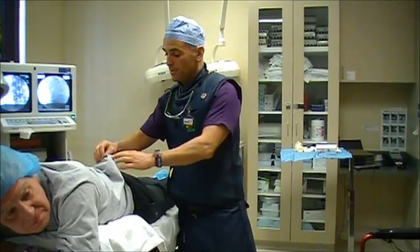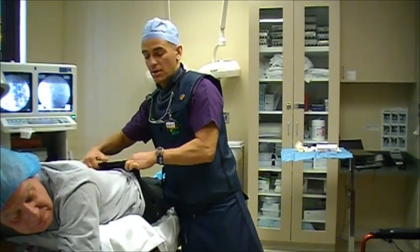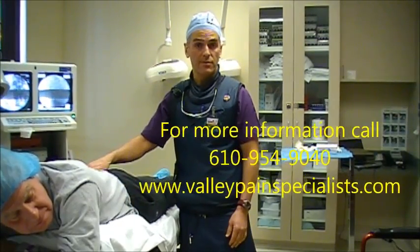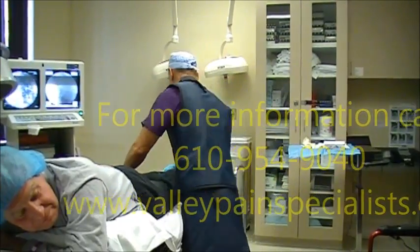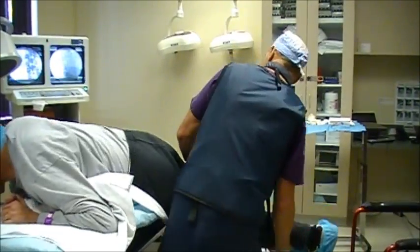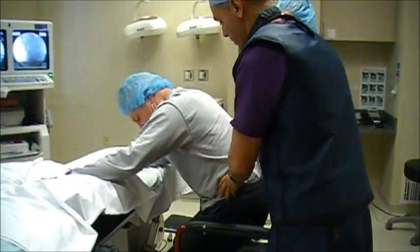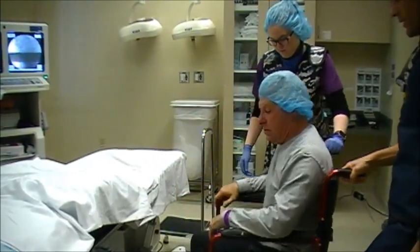So the procedure is all completed. The patient has been washed off, the bandage is applied, the pants are back up, and we're going to go ahead and take him out to the recovery room now. So essentially we'll slide him off the table. You let your legs just slide off it. You can go ahead and stand up in front of me. We have a small chair behind you here. We'll just back you up away from the table. Give you a footrest here.